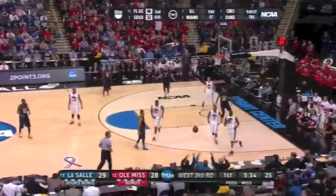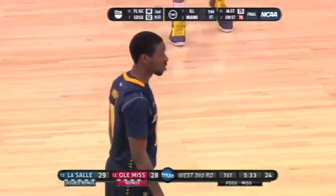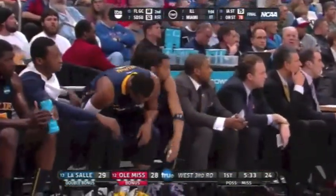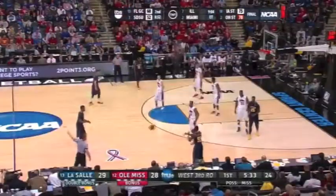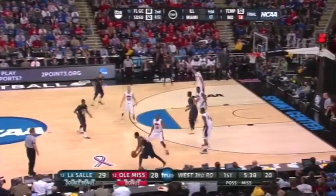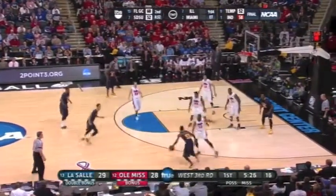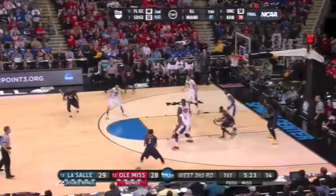LaSalle 9 wins their last 12 games. Has a pass intended for Jarrell Wright. They collapsed on him. It's knocked out of bounds. Sam Mills returns for Tyreek Duren. LaSalle making the tournament as an at-large team. Wednesday night in Dayton, they defeated Boise State in that first 4 to advance to the second round.